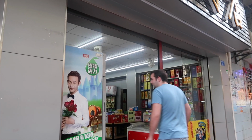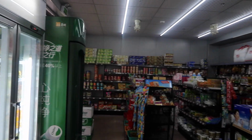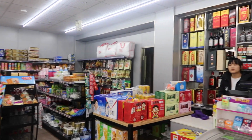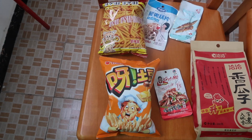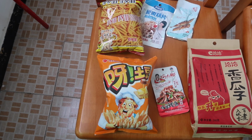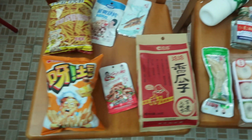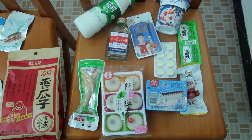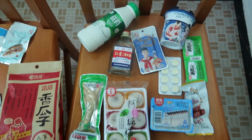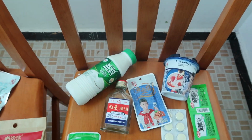Today we're going to try out some Chinese snacks. So I've got loads of things from the shop. I've got some savoury things over here, and then some more sweet things. I've got some baijiu, which is some Chinese alcohol, and some yogurt.